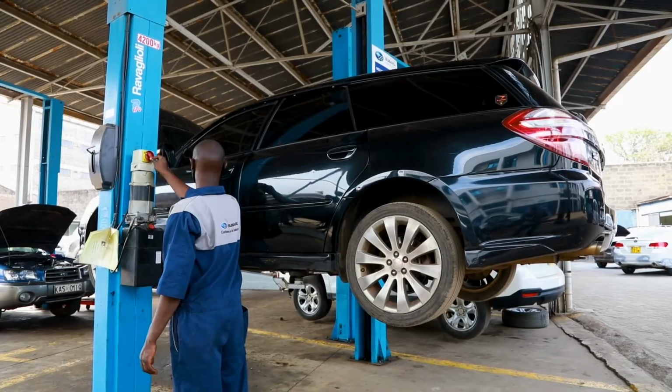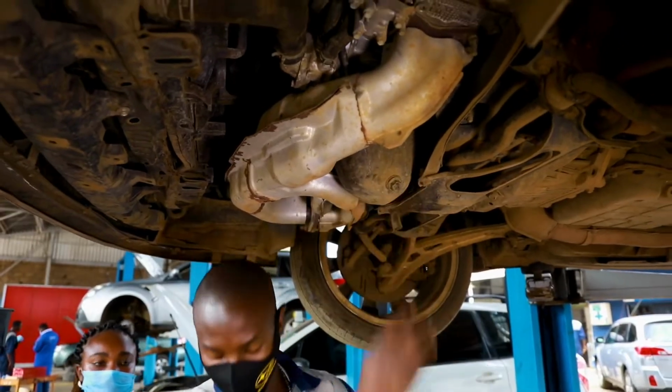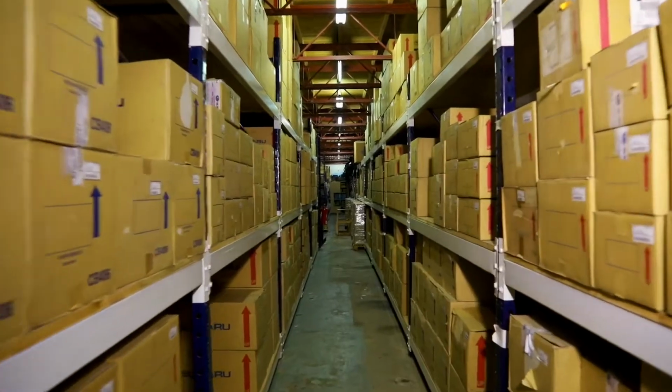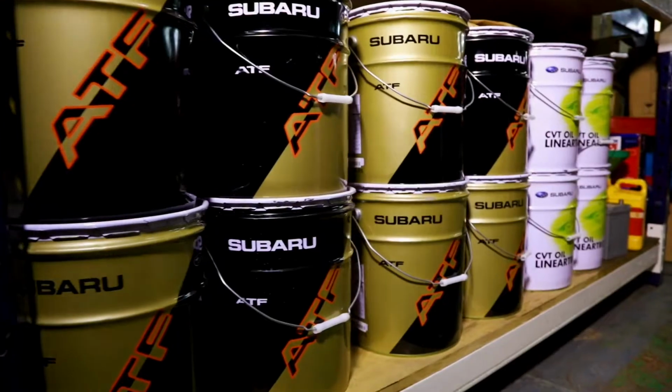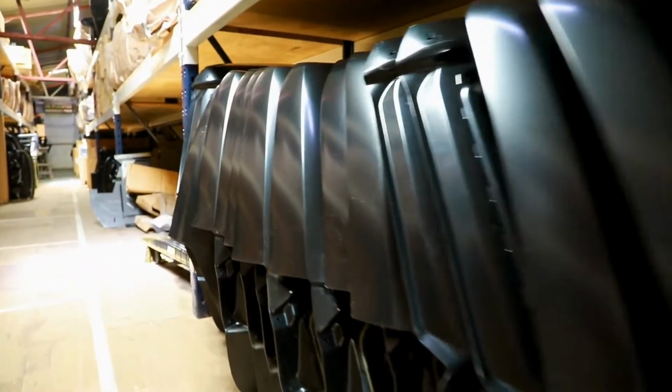In Subaru Kenya, we have qualified trained technicians who will look at your vehicle and do a diagnostics. We also use genuine parts from Subaru, and that's why we pride ourselves on being Subaru Kenya.